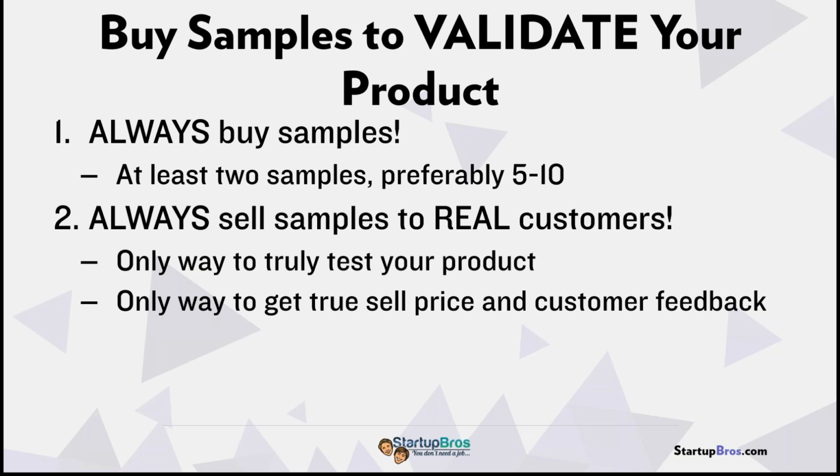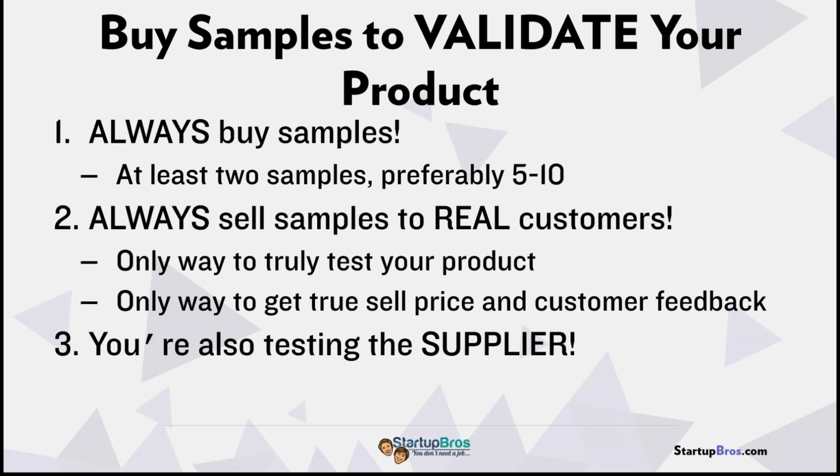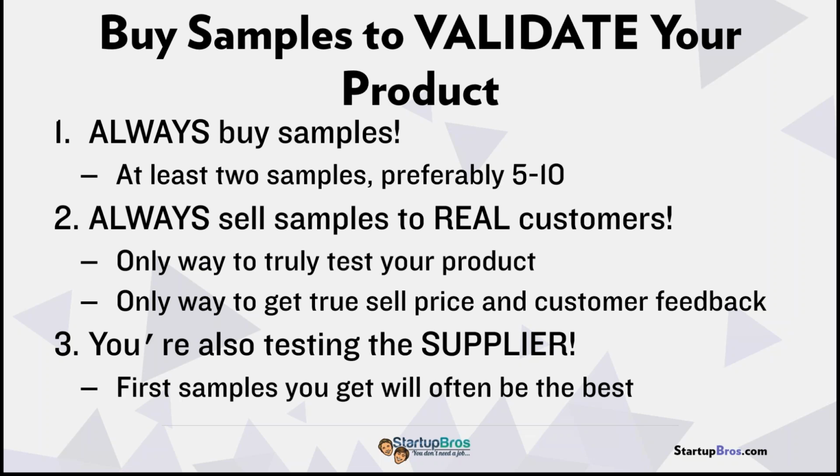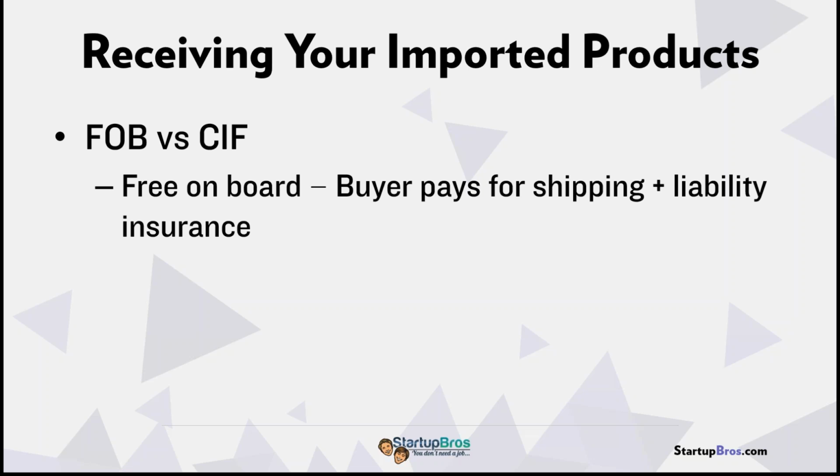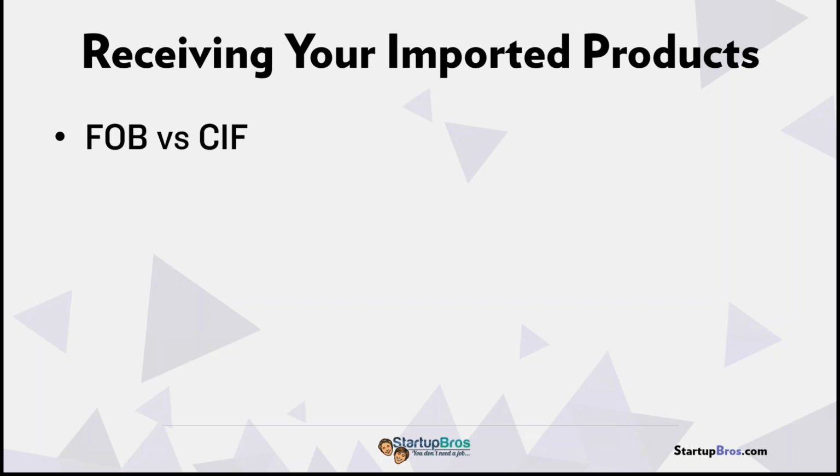So this is going to allow you, counterintuitively, the quickest way to grow this business is to grow slow, and this is part of it. So keep that in mind. You're also testing the supplier in this, right? Your first time using a supplier is a lot like your first date, right? You're kind of the best version of yourself. You're on your best behavior. So that's a lot like dealing with the supplier for the first time. So make sure you have fun dealing with that supplier, because it's probably going to be one of your best experiences with them.